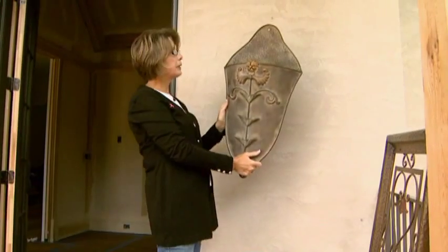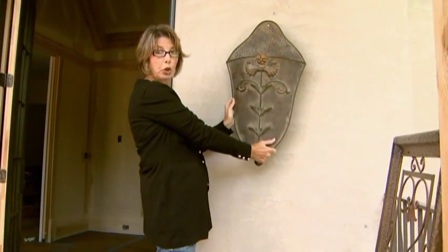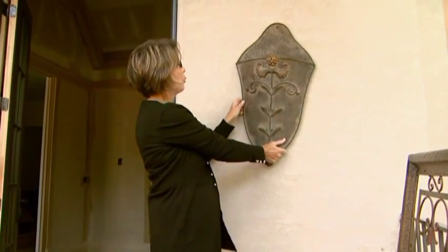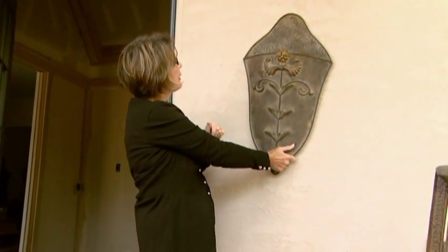Now, where do you hang these? Well, since we're going to be using this and accessorizing it, we don't want it way up high like this because then it'll be too hard to reach. We don't want it too low because then you won't be able to see it from the street. So we want to get it up to where it's about 5.5 feet to the center of the piece. That's a good place to hang it.